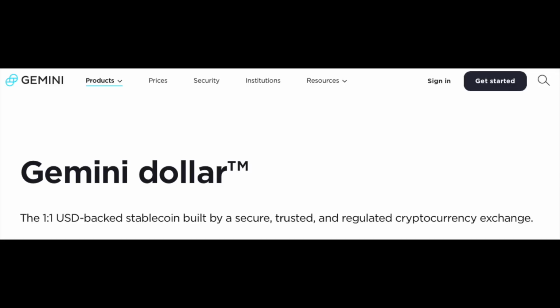That's why it's so important to actually keep your crypto safe. I'm going to use the Gemini dollar for this example since we've already been using it throughout the video, but you can also compare this to the USD coin or other cryptocurrency stablecoins. The Gemini dollar is a 1-to-1 USD backed stablecoin built by a secure, trusted, and regulated cryptocurrency exchange.